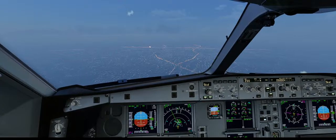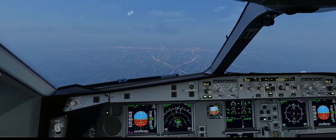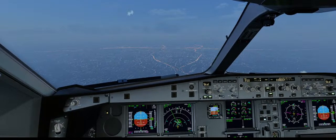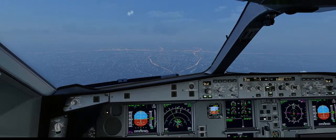Virgin 110, descend and maintain 3,800. Turn left heading 065, vectors for the ILS runway 23 right approach. Descend and maintain 3,800. Left heading 065 for vectors to the ILS runway 23 right approach. Virgin 110.